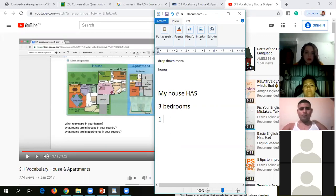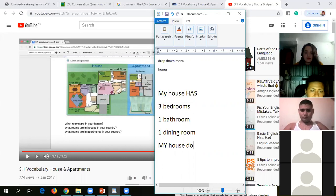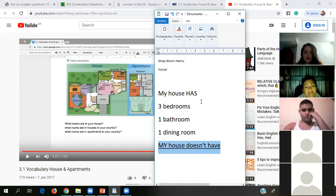1 bathroom, okay. What else? 1 dining room. 1 kitchen. Okay, if it's negative, imagine my house, I don't have. No, my house doesn't have, okay. Doesn't en el afirmativo, no. Doesn't y luego el verbo. Doesn't have stairs. Exactly, that is the one.